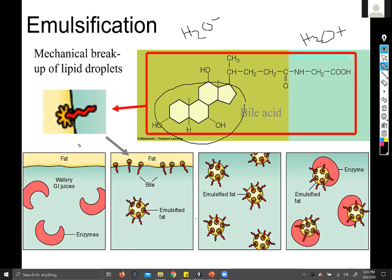So the way this works is when you eat fat, the fat ends up being liquefied and it forms these big, huge droplets in your stomach lumen and in your intestinal lumen. And that's because it's in a watery environment. So hydrophobic substances like fat are going to tend to coalesce into these big, huge puddles. Those have a lot of volume and not very much surface area. And that's a problem because enzymes need access to the surface area in order for them to digest. So the enzymes here are not able to do their work on a big, huge droplet of fat.